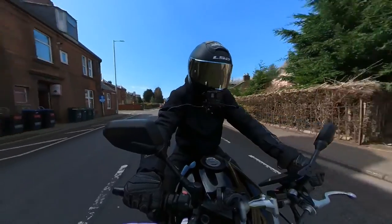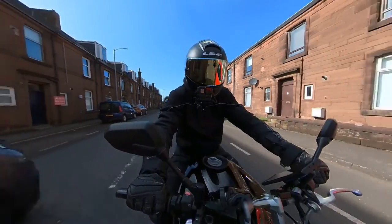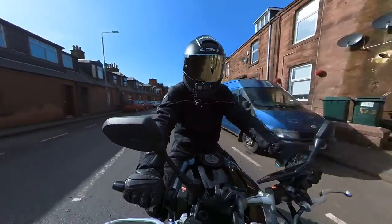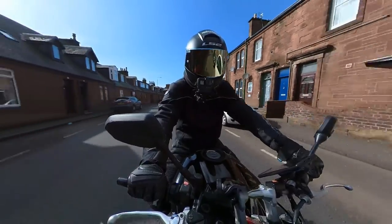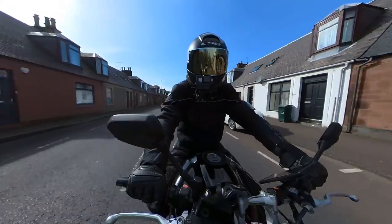Now, the temperature today is about 12, sun's out. It's actually quite comfortable. No having to put up with that biting cold in your hands, I haven't even got the heated grips on, so rather nice.